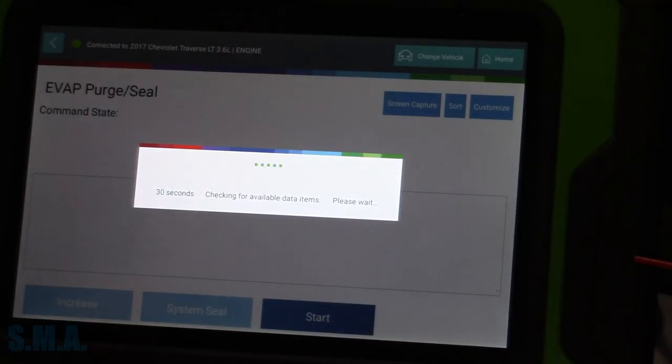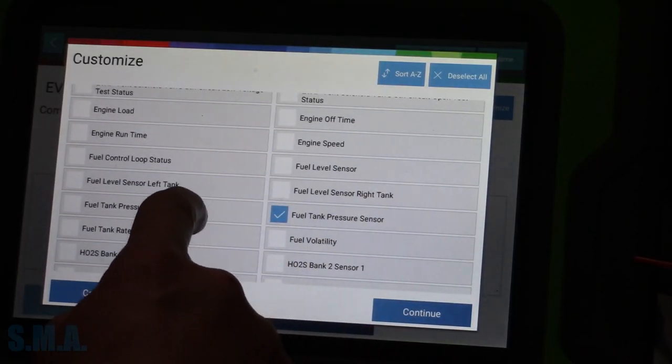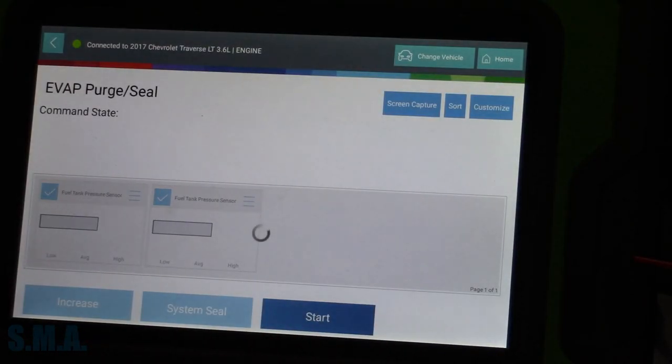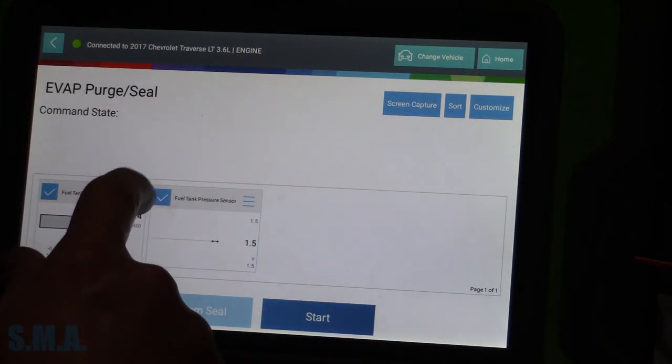We're gonna go back in. We'll just look at tank pressure. So, tank pressure. Continue. I'm going to put these into line graphs.